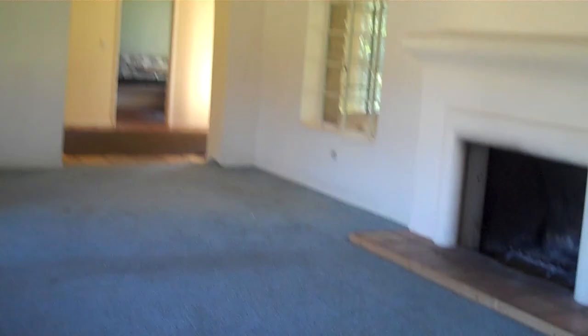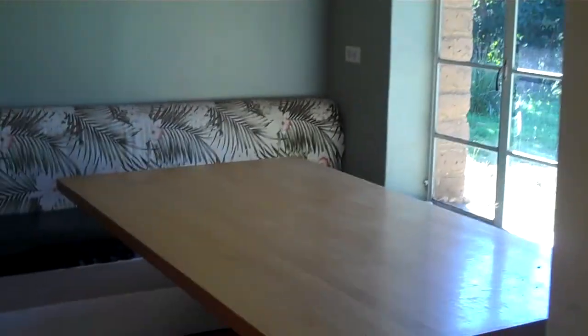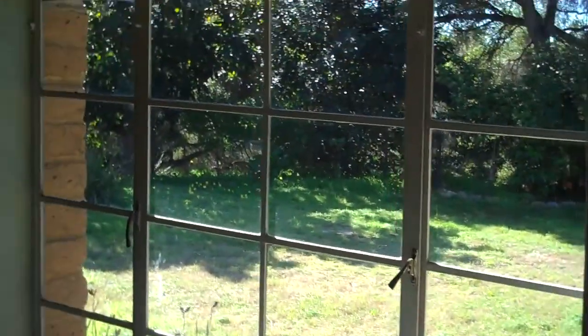Walk through the living room again to the other side of the house. Through the dining room, and there's a breakfast area here, looking out onto the backyard off the kitchen. The stove is missing and there is no refrigerator. Cabinet doors are off here.